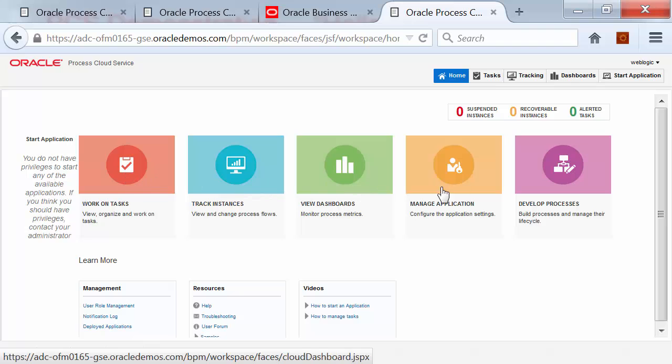Notice the different tiles that WebLogic can see. They can also manage applications, but this is what I really want to do right here. I want to view the dashboards. If there had been suspended instances recoverable, one of the really nice features is, as a business person, I don't have to go to Enterprise Manager or anything outside. I can handle those suspended or recoverable instances or things in alert status right here by clicking that right there. I'm going to click on View the Dashboards though.